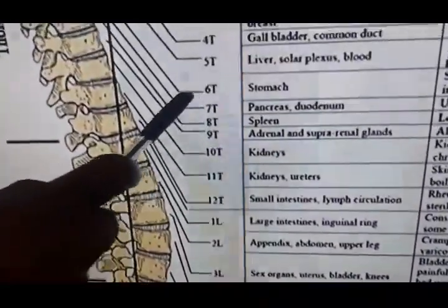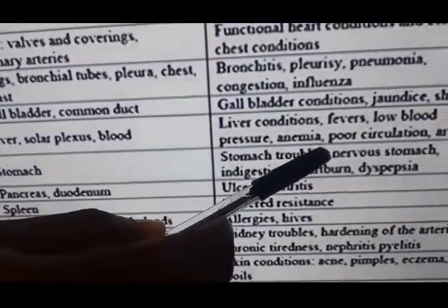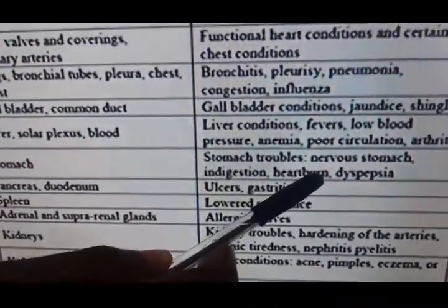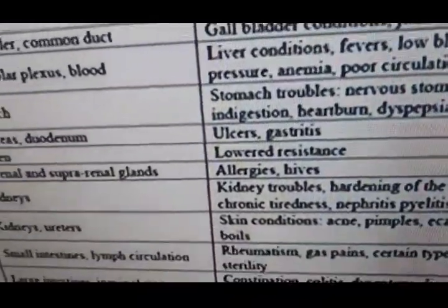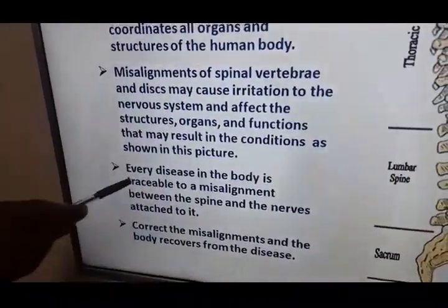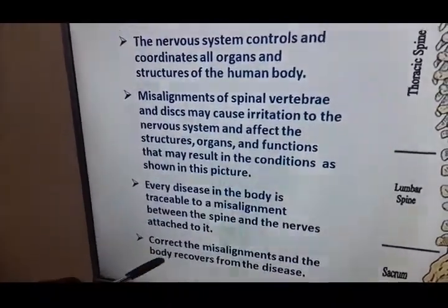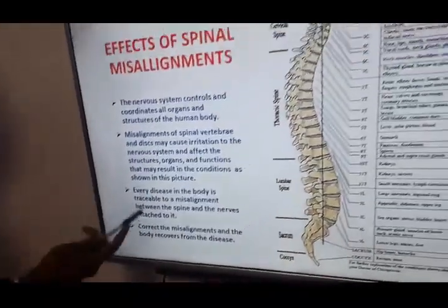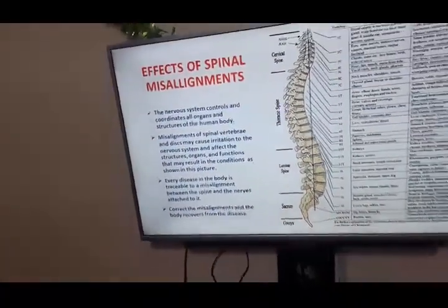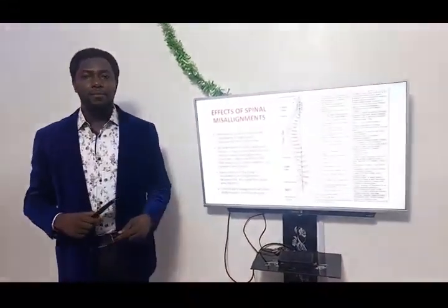Okay, let's take the sixth thoracic disc. We have the stomach there. If there's a misalignment, the person will have stomach troubles, nervous stomach problems, indigestion, heartburn, and so on. So that's why they are saying that every disease in the body is traceable to a misalignment between the spine and the nerves attached to it. And so they say, if you correct this misalignment, then the body will recover from whatever dysfunction is happening in the body.